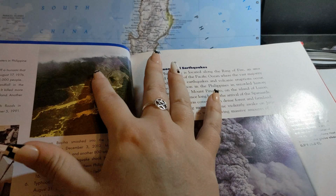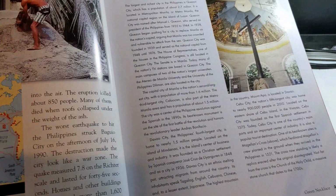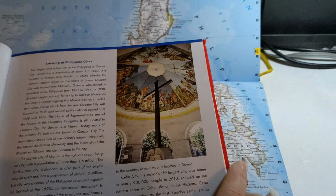And here is Mount Pinatubo blowing up. It says the atmosphere cooled the globe about 0.9 degrees Fahrenheit or 0.5 degrees Celsius. This guy's cleaning all the volcanic ash off his car from that eruption. Here's a map of the Ring of Fire. You can see all the volcanoes and how the tectonic plates move around and create earthquakes and push up the land and create volcanoes. This is Magellan's cross.